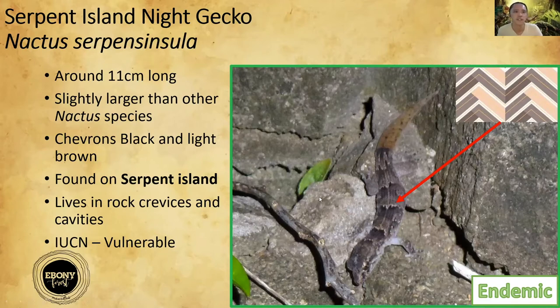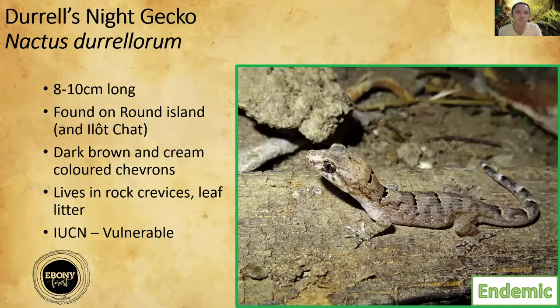Right, the next Nactus, the night gecko, is Durrell's night gecko, Nactus durrellorum. This one is a bit smaller than the previous one, 8 to 10 centimeters long, and is found on Round Island and Ilot Gabriel. And the chevrons are more distinctive. It's dark brown alternating with cream yellow. It's a lot more distinct. Also, the tail is alternating with some white. It also lives in rock crevices and leaf litter, and was classified as vulnerable.